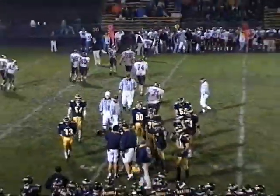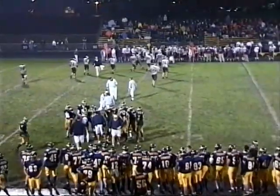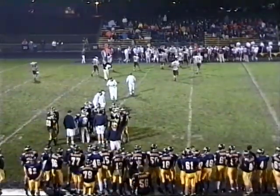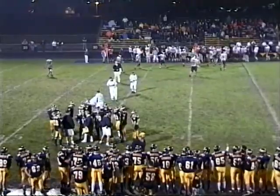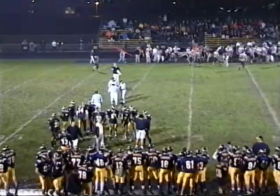And that's the end of our third quarter of play. And what a third quarter it's been for the North Lake Leyden Eagles, as it's 37-7, the Moline Maroons trail by 30. Coming up, the fourth quarter play from Leyden High School. This is Moline Football.